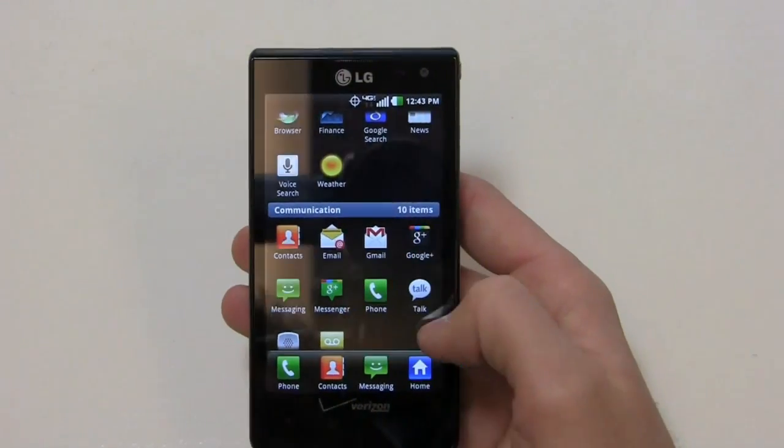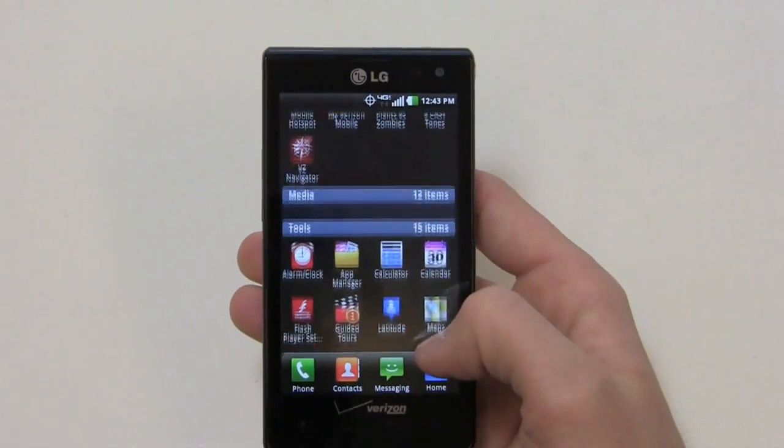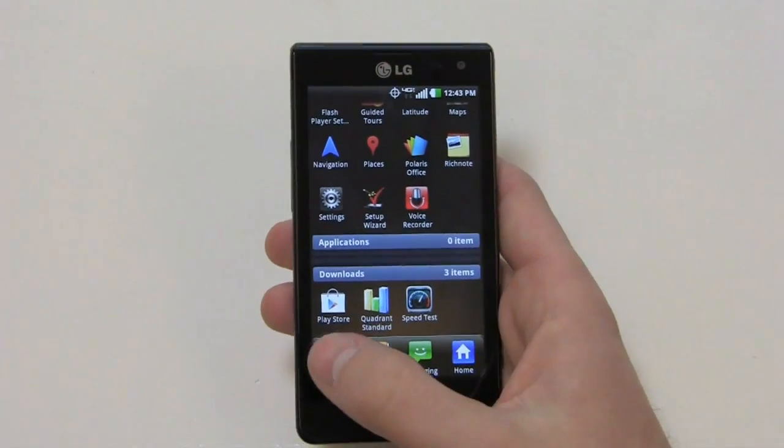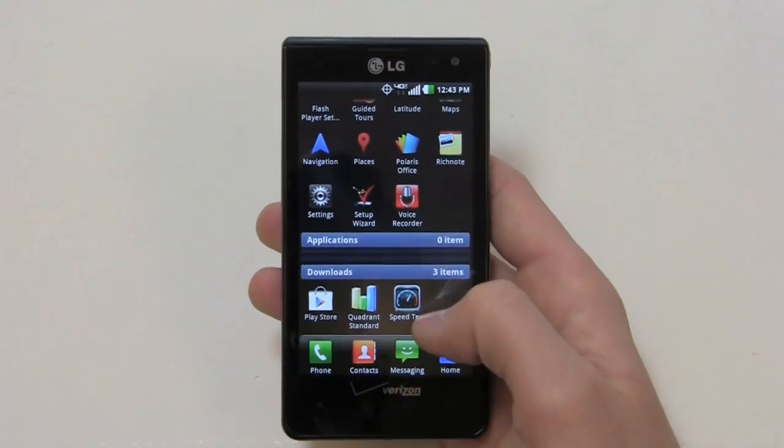So you've got Google Plus and Google Plus Messenger pre-installed. You have Google Talk as well on this device. And of course, the Verizon stuff, like I showed you. We'll scroll down to downloads. You can see Play Store, because they did the Play Store update, obviously, after I opened the box. Quadrant Standard and Speed Test.